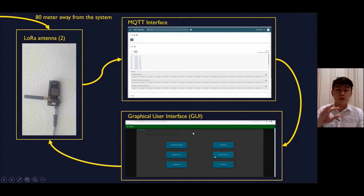So this is the whole communication bridge, and through the GUI, we can show the water level, and we can know what is happening with the moisture data through the MQTT data server. And if the user wants to control, it can go back through the LoRa engine and go through the same procedure. Thank you.